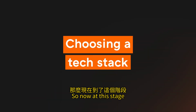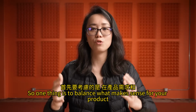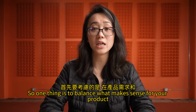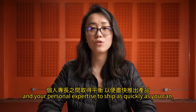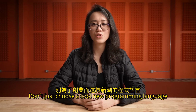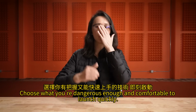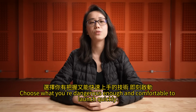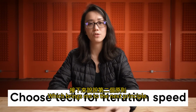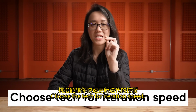So now, at this stage, how do you choose a tech stack? One thing is to balance what makes sense for your product and your personal expertise to ship as quickly as you can. Keep it simple. Don't just choose a cool new programming language just to learn it for your startup. Choose what you're dangerous enough and comfortable with to launch quickly. Which brings me to the next principle: choose the tech for iteration speed.